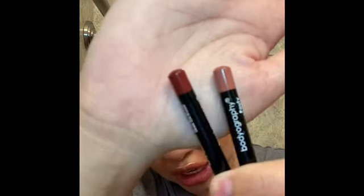And then the next thing that came in here is by Bodyography, and it's their 2-pack lip pencils. These are what the shades look like. So the one that I actually tried on that I have on my lips right now is called Rosewood. And then this nudie one is called Pouty. I was disappointed. I'll go ahead and swatch them so you can see how they look. So this is the one that I have on, Rosewood, and that's Pouty.